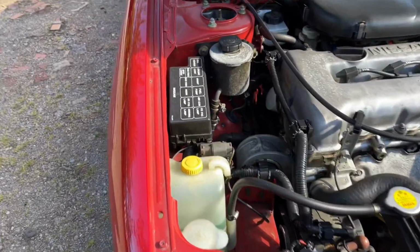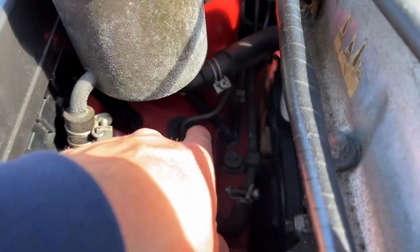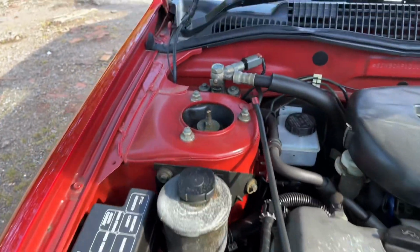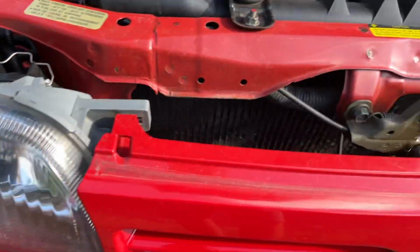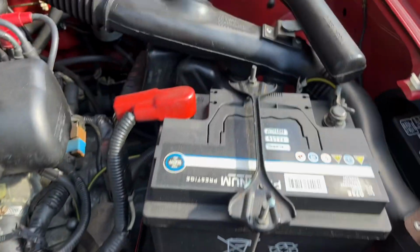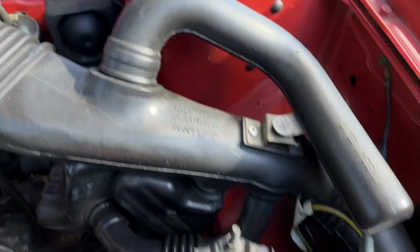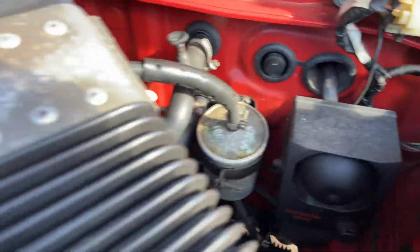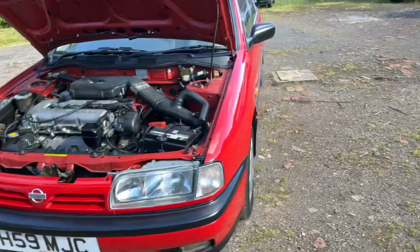But look at this underneath, man. I mean, you're talking these kind of pipes here, they're still like brand new. The brake pipe there, original brake pipe, it's just great. I mean, like the power steering components, there's not a mark on it down there, you know, it's just in great condition. Around the battery where they would normally have leaked and rotted, it's just great. There's your Gemini alarm system, and as you can hear, it's just purring away, absolutely fantastic.